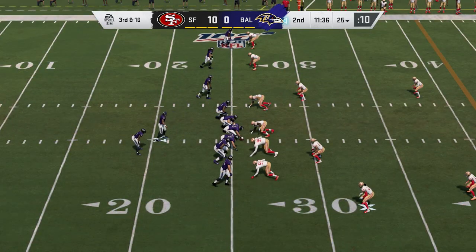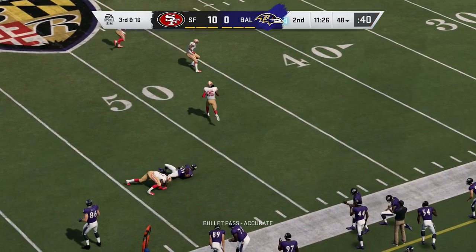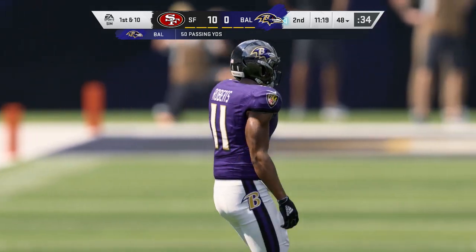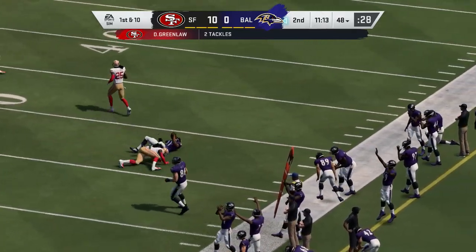An extra DB for the 49ers now on third. Watch tight end. They'll fake the give to Ingram. Now Jackson. He finds Roberts, complete. And they work this well upfield across the 45. And they're able to convert on third with a solid gain of 23. Nice throw there by Jackson.